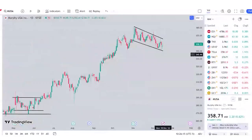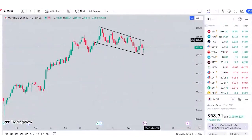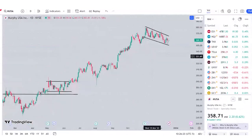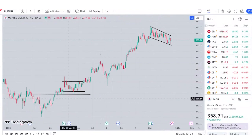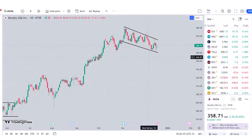So this one, finally, is one that hasn't broken out yet. And yeah, we've got this really nice bull flag building in the chart. Murphy's had a good year already. It started the year around $266, and it's $358 now. Consolidating, breaking out. You can see I've been following this stock all year. We've got another nice consolidation here.